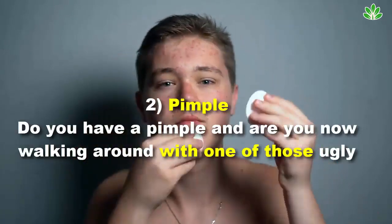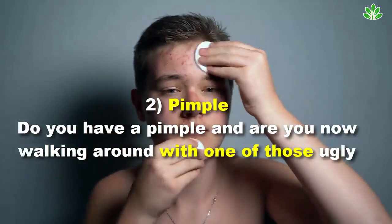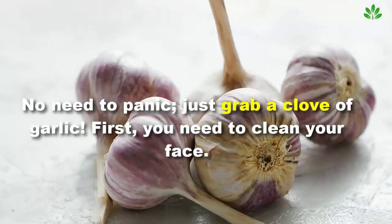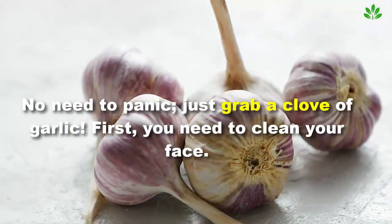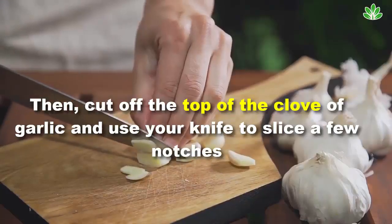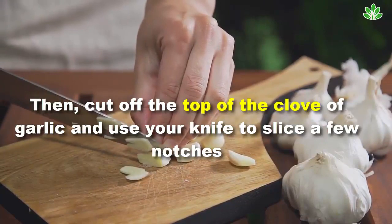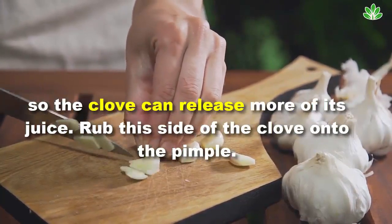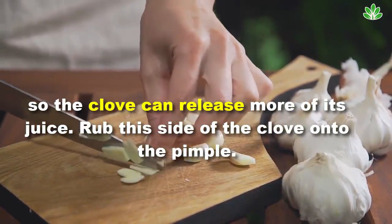2. Pimple. Do you have a pimple, and are you now walking around with one of those ugly white things on your face? No need to panic, just grab a clove of garlic. First, you need to clean your face. Then, cut off the top of the clove of garlic and use your knife to slice a few notches, so the clove can release more of its juice. Rub this side of the clove onto the pimple.